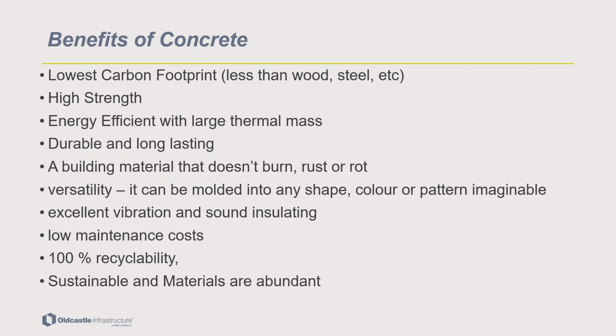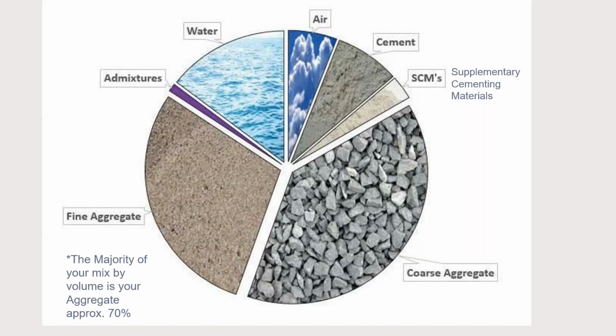How do you make it? What does it consist of? I'm going to spend a little time here on this pie chart. This shows concrete components based on volume, so how much volume is in that mix design. Of course, there's a little bit of water in there. You're going to have some water in your concrete mix. It also consists of a little bit of air. So when I say air, to make sure we're clear, this isn't if you see an air pocket or void or honeycombing. That's not the air I'm talking about.